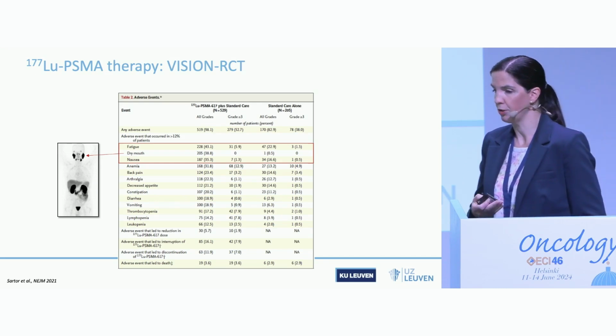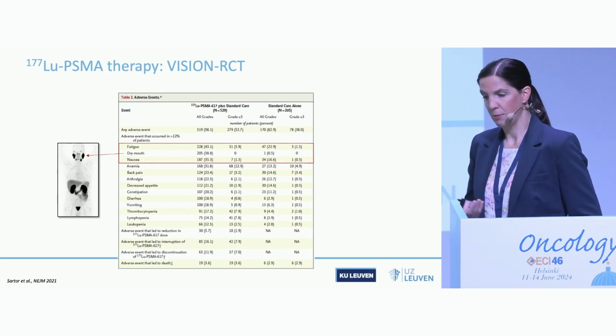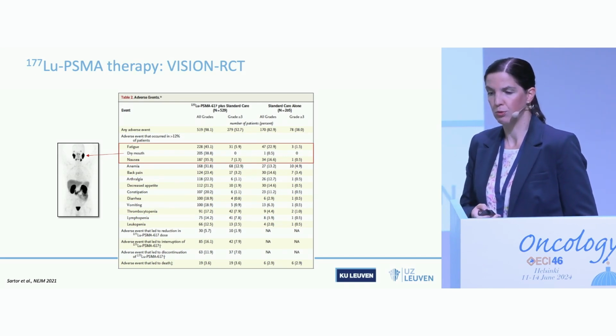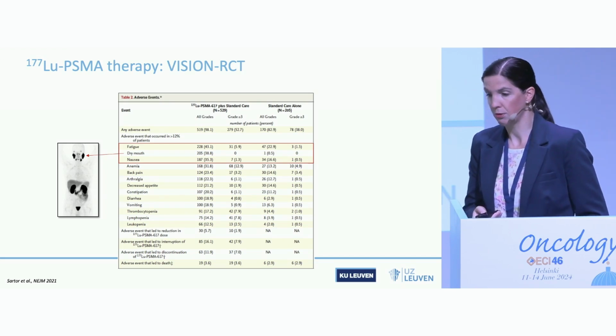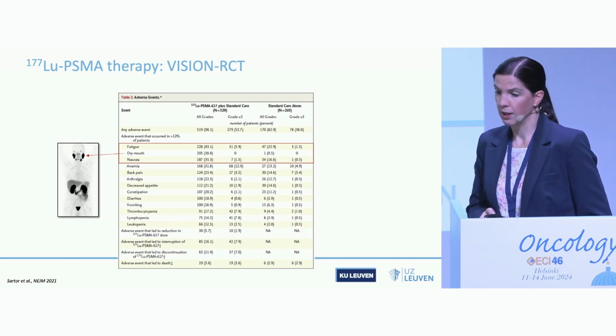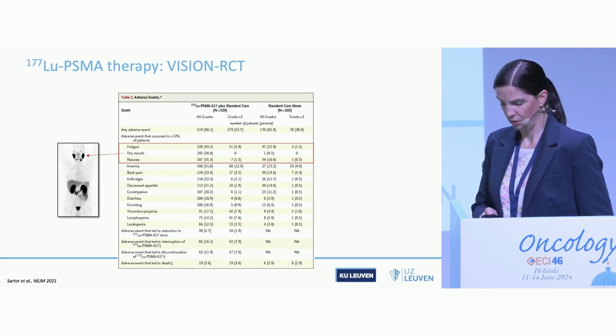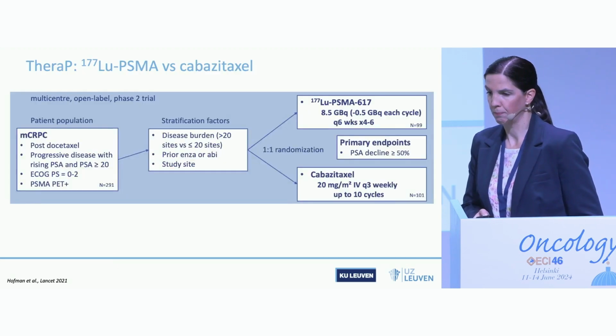And when we administer these compounds systemically, also the salivary glands will take up some of the radiopharmaceutical and will be irradiated in a low amount, causing a temporary effect of dry mouth. This is very specific for PSMA-based therapy. This is not present in the other types of radionuclide therapy.